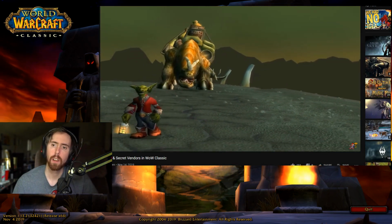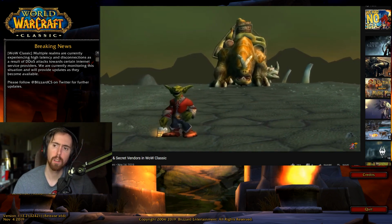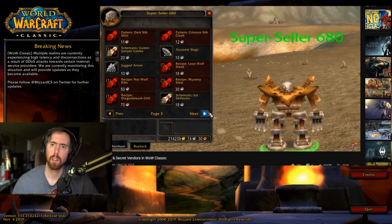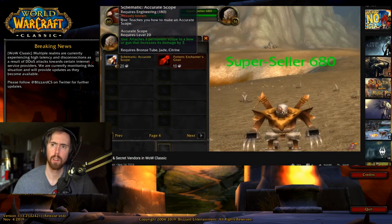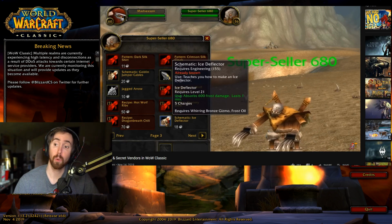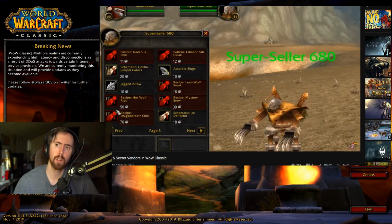When it's in the south, the Superseller 680 will spawn with it, and when it arrives in the north, the Vendortron 1000 will spawn. The 680 sells you a crazy amount of stuff. The recipes for the accurate scope, jumper cables, and ice deflector for engineers. A bunch of cooking recipes, including the Dragon Breath Chili, which is quite popular.